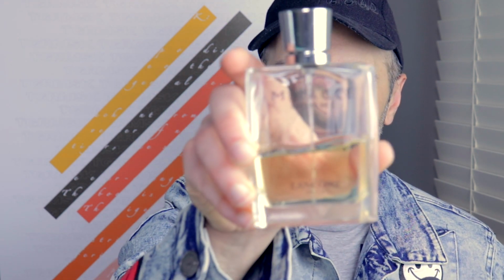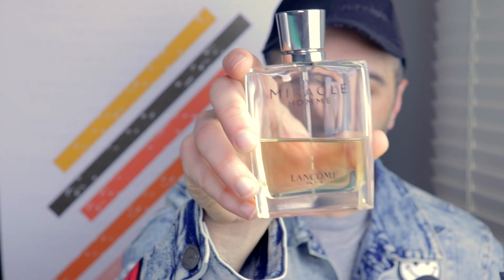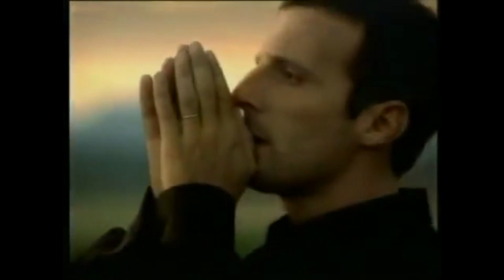And the last one in this list from the year 2001 is a very special one for me. It is this one right here. This is Miracle On by Lancome. This is a very, very, very well done, mild spicy fragrance. Lord, it is so well done.